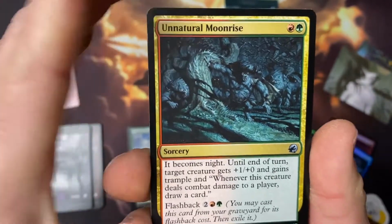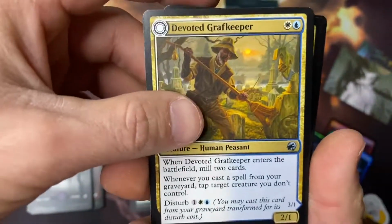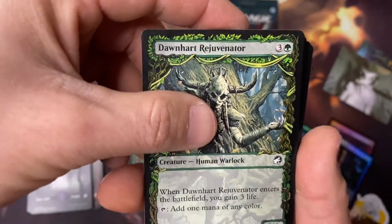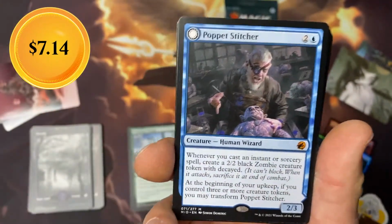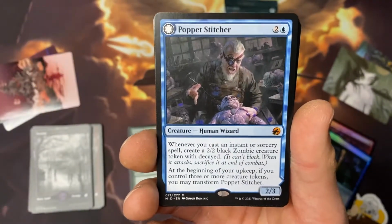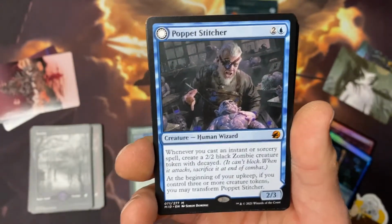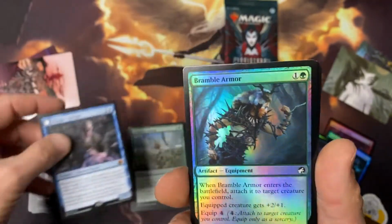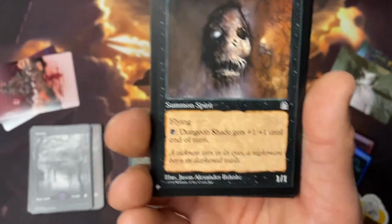Alright. Unnatural Moonrise, Play with Fire, a Devoted Graphkeeper. Got our 2 showcase cards, and we got a Poppet Stitcher, which is actually a really good card. Okay, like I said, I think that Hunt has a little bit more value in terms of the overall play with the cards, because, quite honestly, those mythics do make quite a difference.